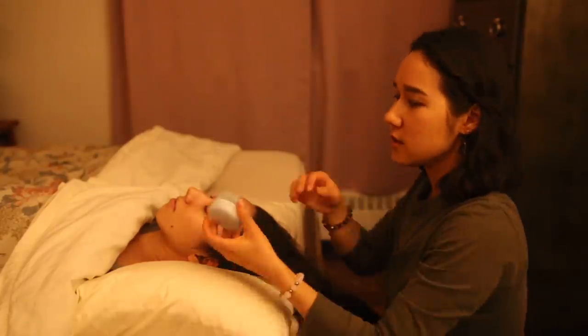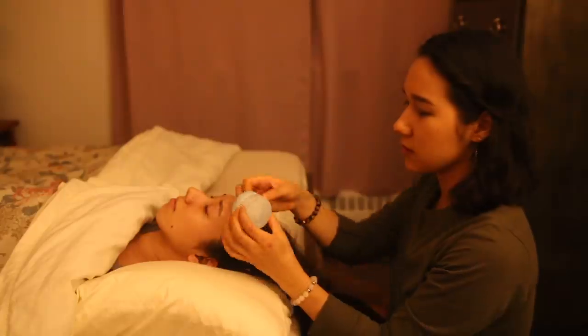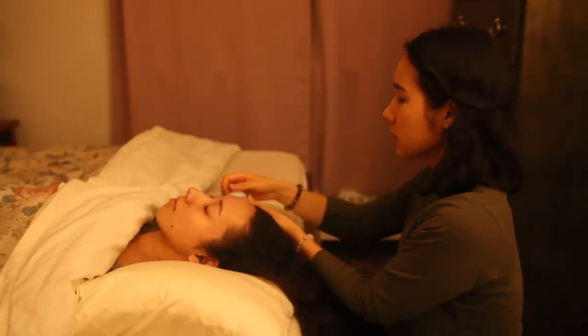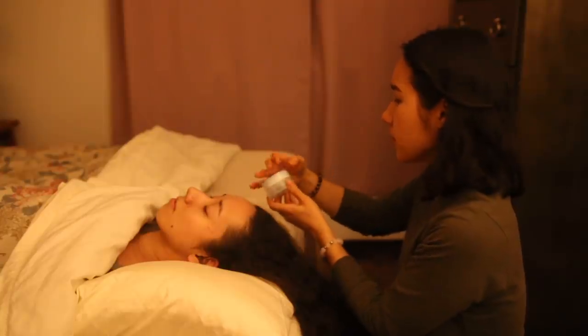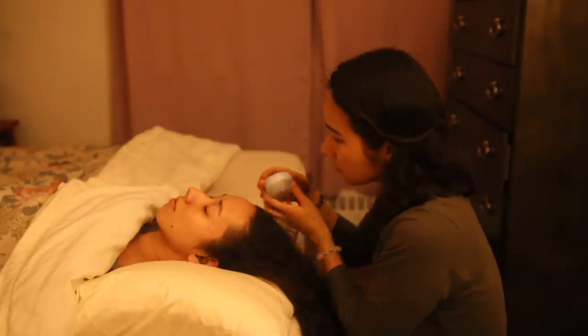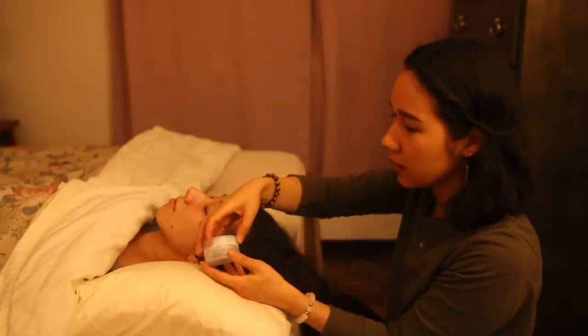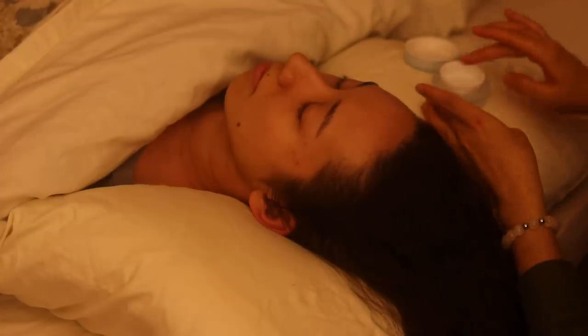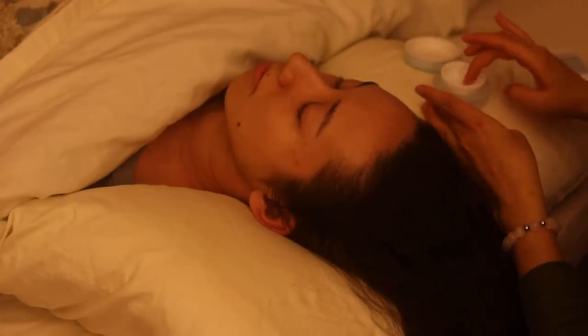And last but not least, we're going to apply some of this eye cream. And we're just going to gently dab the cream around the under eye area, outward to the temples and along the brow bone.